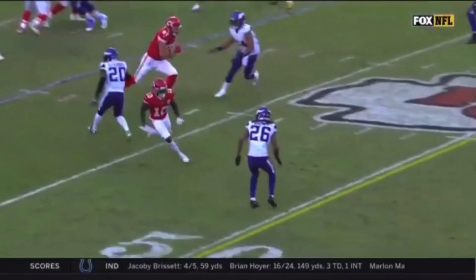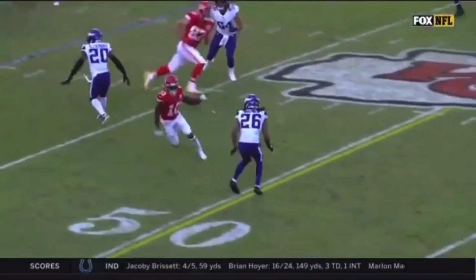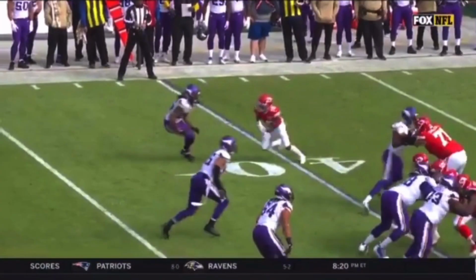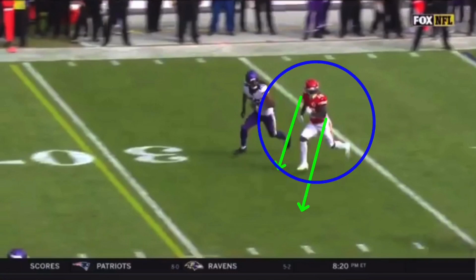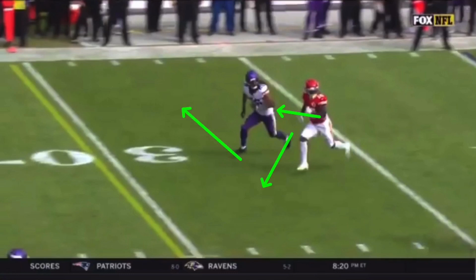That might have been, it wasn't exactly this last route. I just want to clear this up. At the break right here, it's not really your structured post corner where you make a hard plant to the outside, come to the post three steps, then come out. It's more of like a corner with an inside stem, okay?